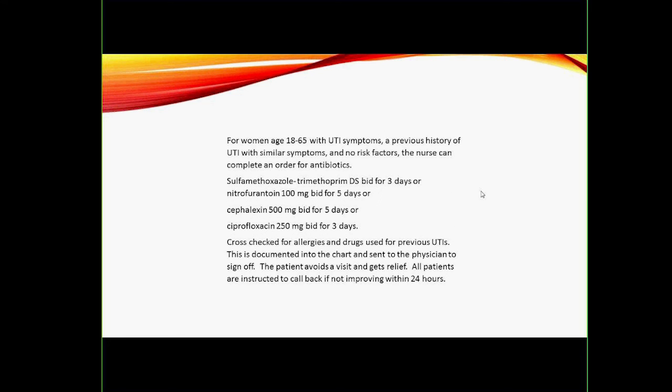For those women who are age 18 to 65, have UTI symptoms, have a previous history of UTI, and have no risk factors, then the nurse can actually just complete an order for antibiotics for that patient. Our current protocol has 4 drugs that can be used: sulfamethoxazole trimethoprim DS BID for 3 days, nitrofurantoin 100 milligrams BID for 5 days, cephalexin 500 milligrams BID for 5 days, and ciprofloxacin 250 milligrams BID for 3 days. The nurses are supposed to go down the list in that order, cross-check for allergies and drugs used for previous UTIs, and then take a medication, send it to their pharmacy.